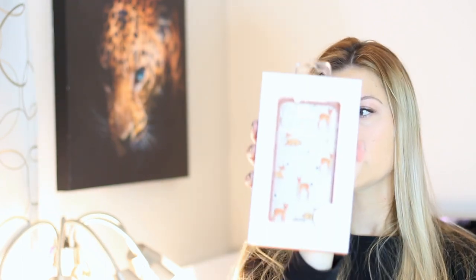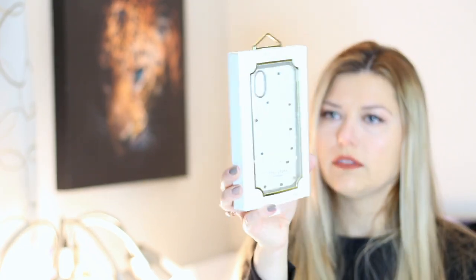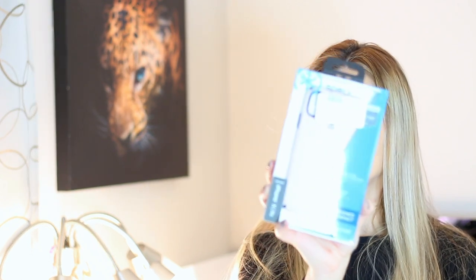Then we have Sonix, drop test certified. Generally, it's a really good brand. I've had a case before by them, and it's nice and sturdy, and it retails for a lot more than even $20. So that's that. Which brand? This is Sugar Paper printed case. Then we have Spec. Oops. Nice baby pink color, which obviously you can't even tell, you guys.